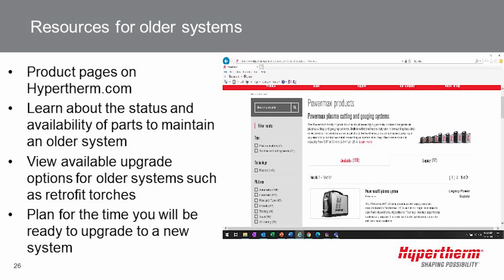And we have these resources now on hypertherm.com. They're product pages for these legacy systems, what you're looking at in that image to the right. And it just gives you information on planning, when you're making the decision whether or not you want to upgrade to a brand new system, or whether you just want to see what you can do to maintain your current system. These are really good resources. Also contains links to your operator manuals, which I'm sure can go missing pretty quick. So it's just a good amount of resources for you to be able to refer to.